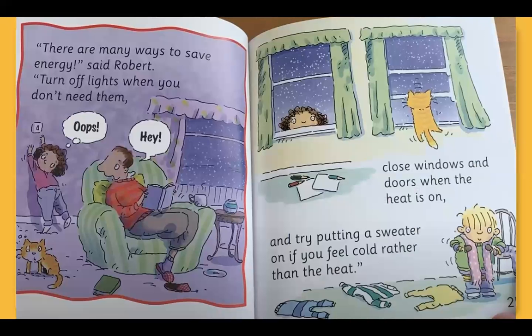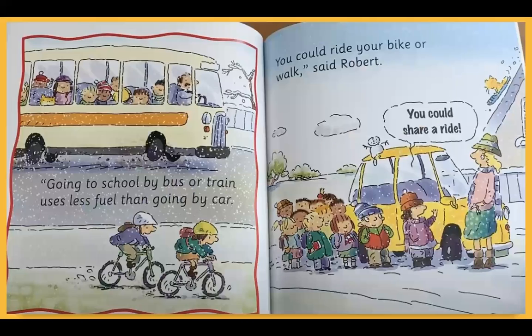"There are many ways to save energy," said Robert. "Turn off the lights when you don't need them. Close windows and doors when the heat is on. And try putting on a sweater if you feel cold rather than turning up the heat. Going to school by bus or train uses less fuel than going by car. You could ride your bike or walk," said Robert. "Or you could share a ride."